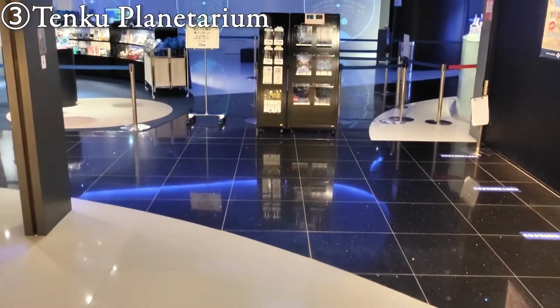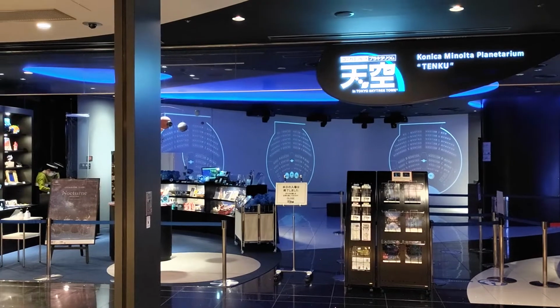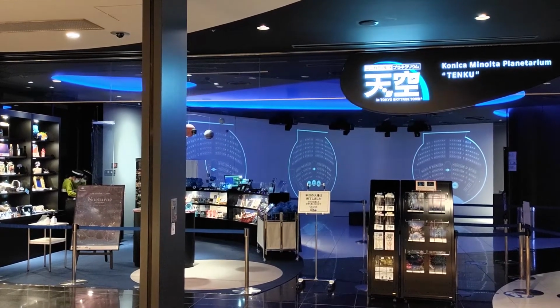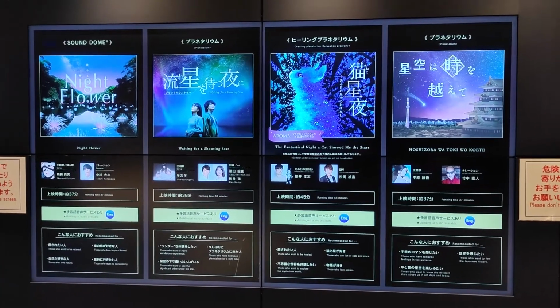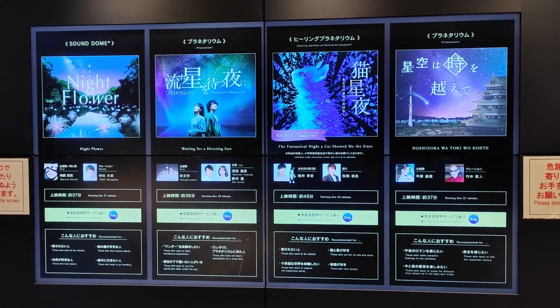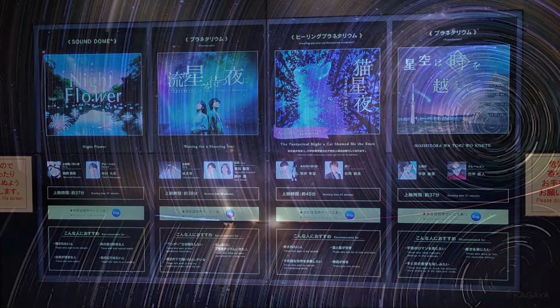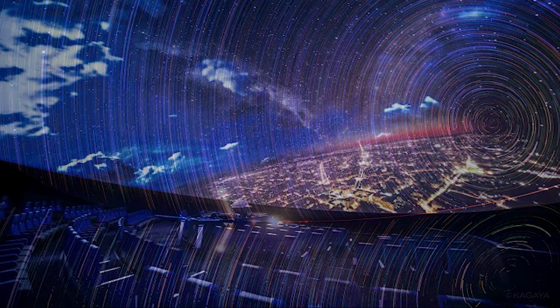Number 3, Tenku Planetarium. I love the planetarium here, which offers you different high quality works, and they even change the contents depending on the season. The place is really cozy and you feel super relaxed because you can see the beautiful starry sky while listening to healing music. And you will even smell the aroma depending on the work.